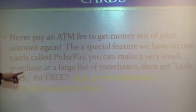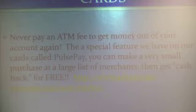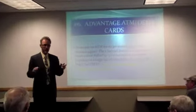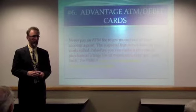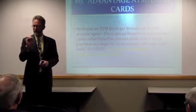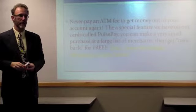With this program called Pulse Pay, which is only available in town on our debit card, the Advantage card, you can go to a merchant, buy a pack of gum, go to Walgreens and buy a 99-cent pack of gum. There's a cash back option. You can get $20, $50, $100 cash back with your debit card buying something as small as a 99-cent pack of gum. And guess what the charge is? Zero. It's free. There's some Pulse Pay brochures in the back. You might want to take a look at those.